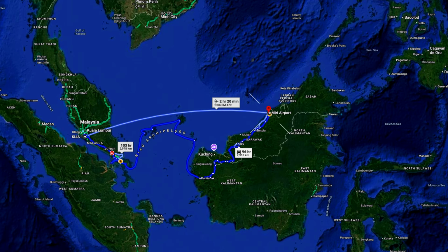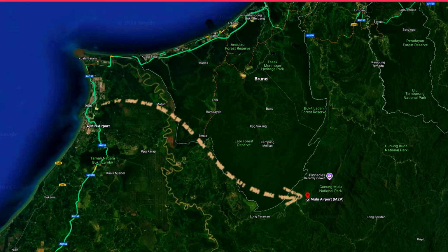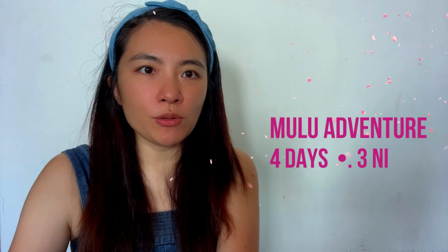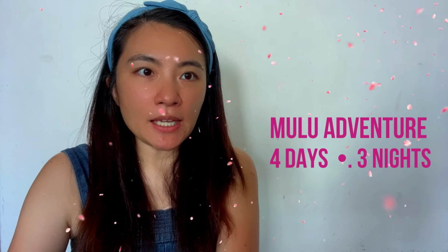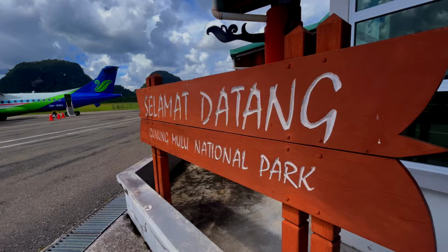Getting to Mulu National Park is part of the adventure. I flew from Kuala Lumpur to Miri and then took a connecting flight to Mulu. My climb to the pinnacles included visits to 4 show caves, making it a 4 days 3 nights trip. Here's my itinerary.